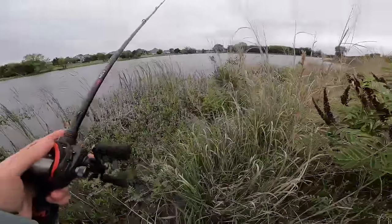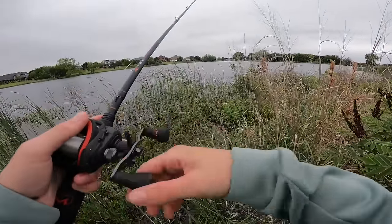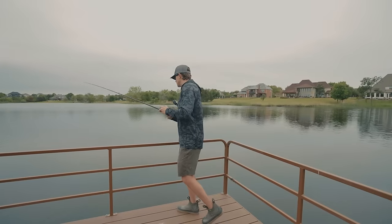Fished all those non-points down there, didn't get a bite. And we come back to the point, boom. 3 1/4 pounder. All right, let's keep moving.